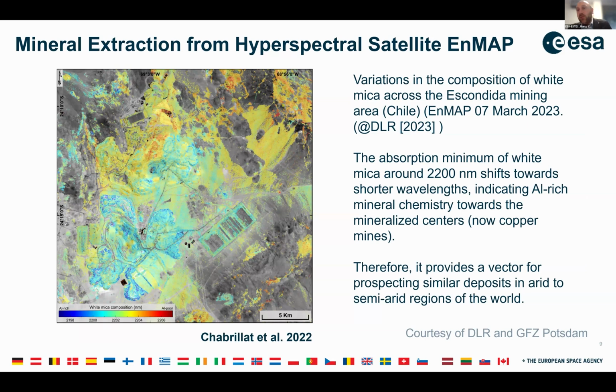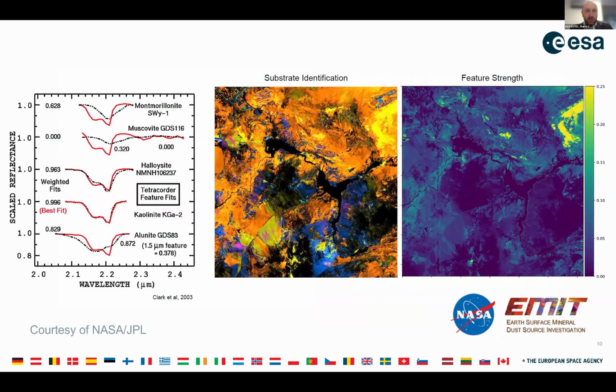areas. Basically, of course, we are limited to the very surface. Remote sensing and optical remote sensing cannot solve each and every problem, but whenever there are exposed rocks and soil for other applications, we can definitely do something.